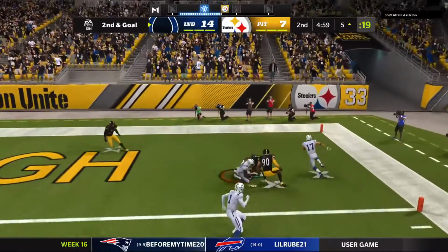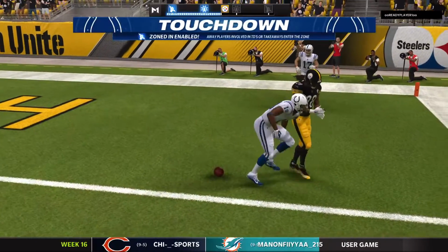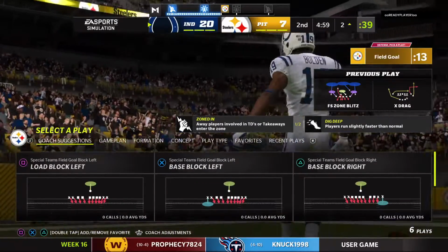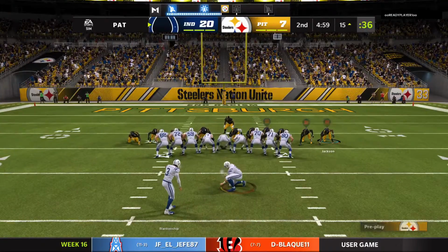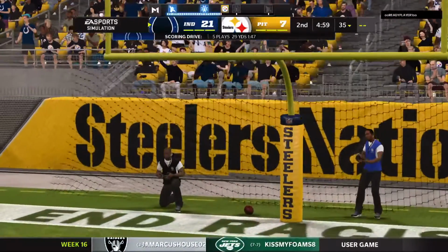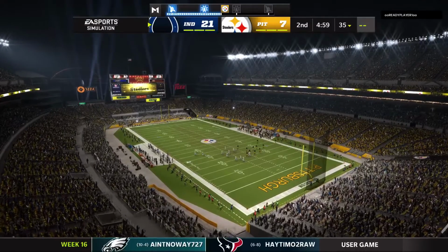Eluding the pressure right. And he's got his target. It's caught for a Colts touchdown. A great play there. His 3rd touchdown now on the year. And the Colts are able to grow their lead. Extra point by Blankenship is up and good. And it's now 21-7. 21, Steelers 7.